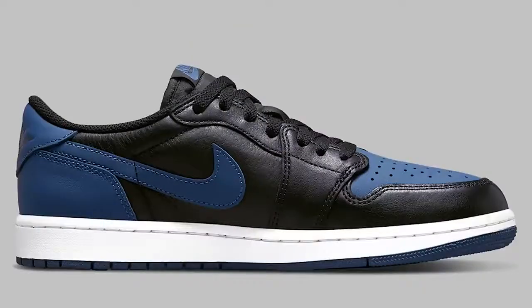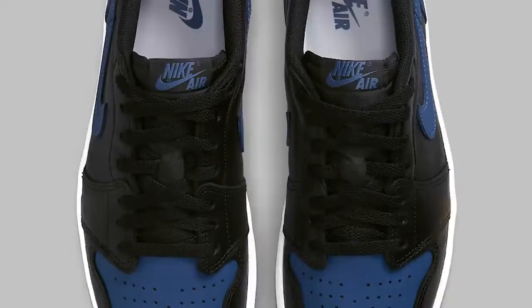So it kind of gives you that weird contrast when it comes to the sheen of the shoe and how it goes with your outfit and everything like that. That is something to take into account if you haven't seen the shoe in person yet. But what I can say is, again, I have that shoe as well.